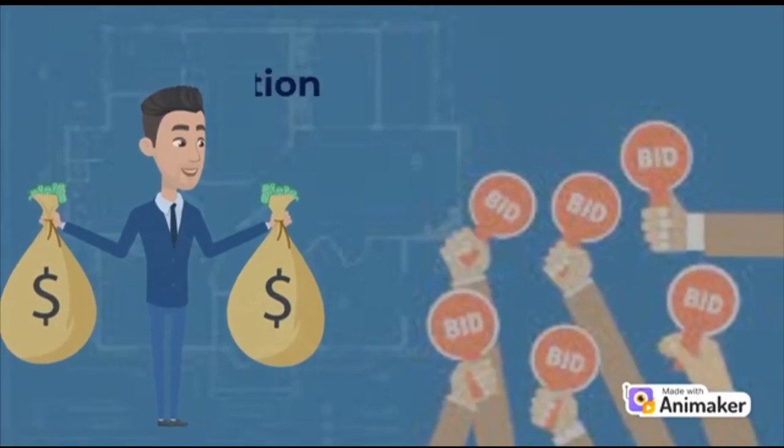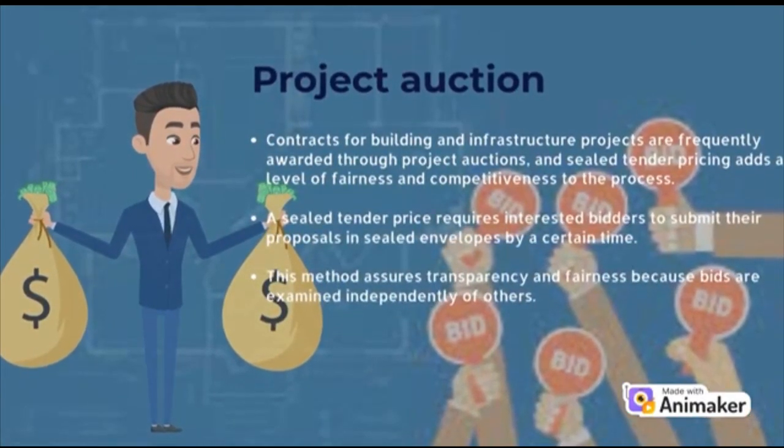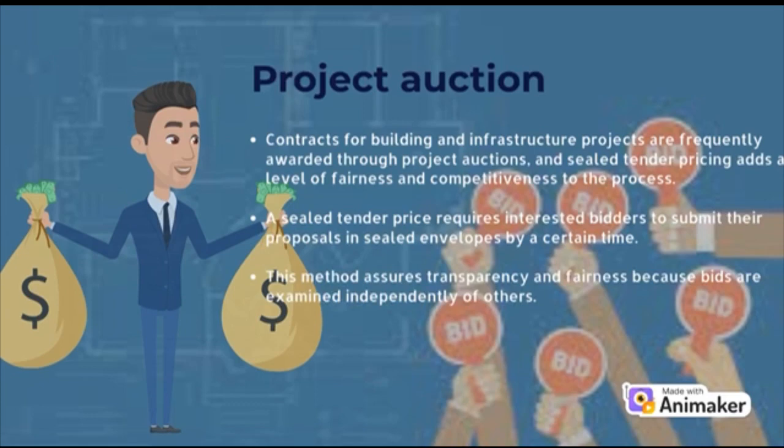Lastly, contracts for building and infrastructure projects are frequently awarded through project auctions, and sealed tender pricing adds a level of fairness and competitiveness to the process. A sealed tender price requires interested bidders to submit their proposals in sealed envelopes by a certain time. This method assures transparency and fairness.